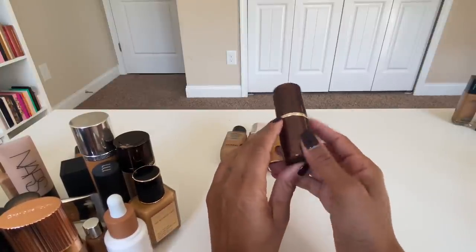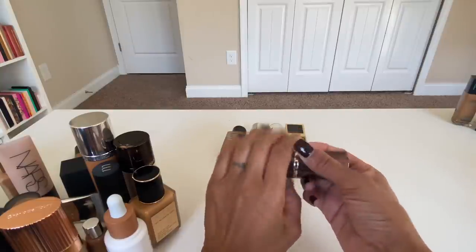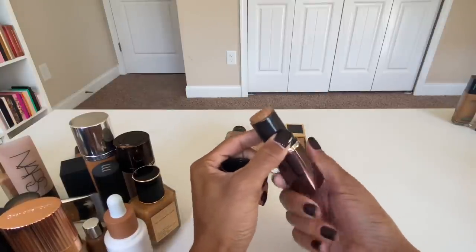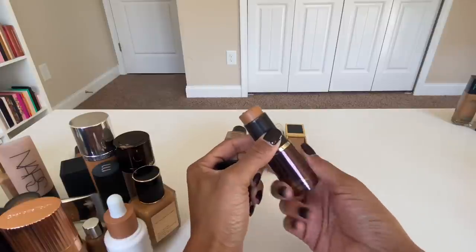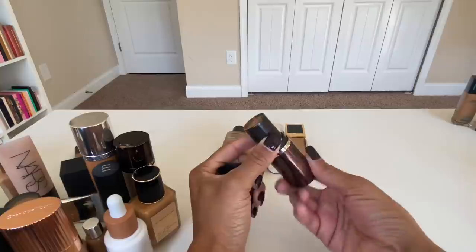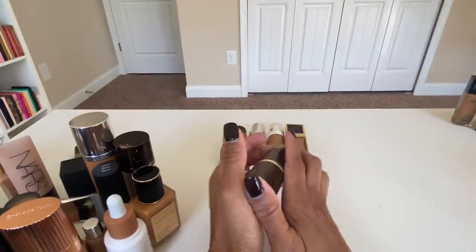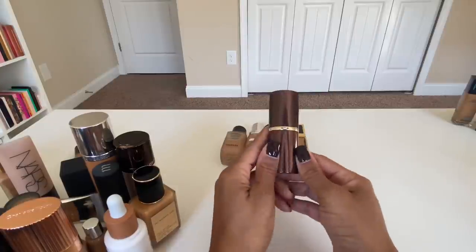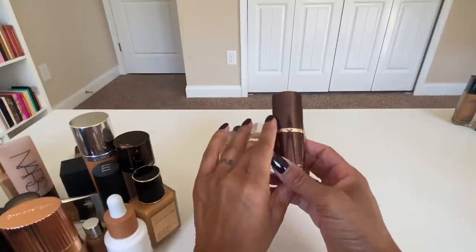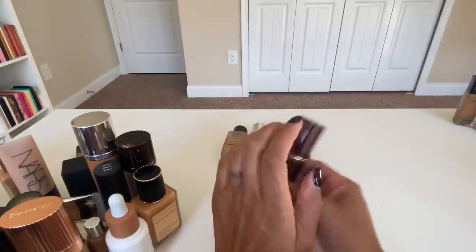Tom Ford Traceless Foundation Stick. Also have this in the older shade 9.0. Ooh, this one is so pretty. I tend to wear this more in the summertime because it's so skin-like and nice and dewy, but not overly dewy. It looks beautiful on the skin and it's not heavy. So it's a really good summertime foundation. But I will also wear this during the winter and spring months too when I want a lighter coverage. But this is a favorite.